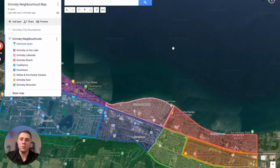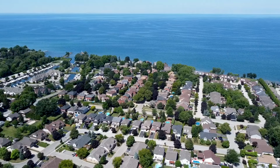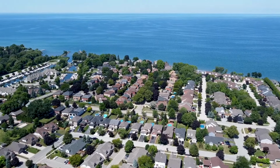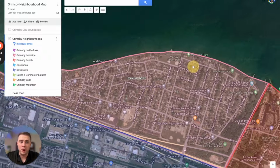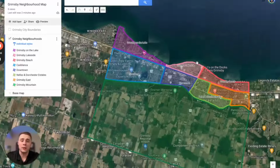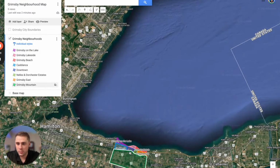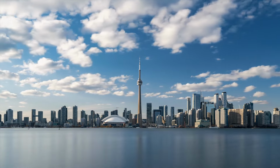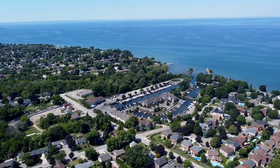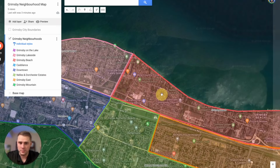Now, if we move on over and discuss the next neighborhoods, we'll first start on Grimsby Lakeside. Here is primarily a residential neighborhood. It's pretty much all you're going to be finding, besides the Murray Street Park, as well as the Moroccan Park. Now, if you actually zoom out, one of the reasons why I absolutely love Grimsby is if you look out the Grimsby waterfront, the view is Oakville, Mississauga, the Toronto skyline in the distance. So I absolutely love it, especially the waterfront parks here in Grimsby Lakeside, as well as the Grimsby Beach.